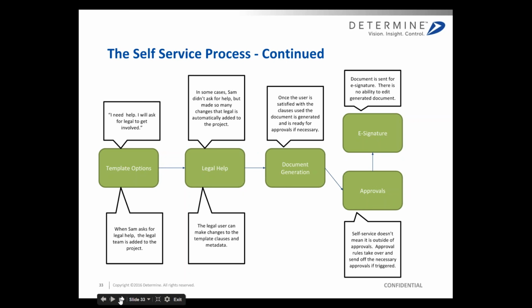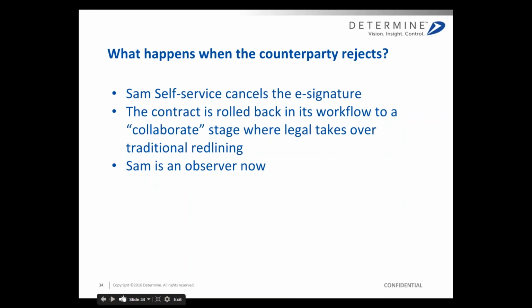Okay. When that occurs, this will be our first opportunity to send this off to the counterparty for them to actually review the document. So we're trying to discourage them from doing redlining. We're going to hand it off there, and when the counterparty receives it for e-signature, of course they can say, I'm not signing this. This isn't right. So Sam then would have the option of canceling that e-signature, and when that occurs, that's going to be rolled back to, I'll call it, a collaborate stage.